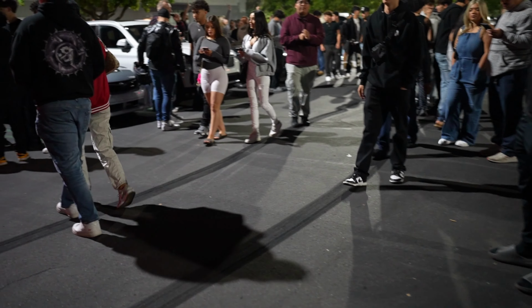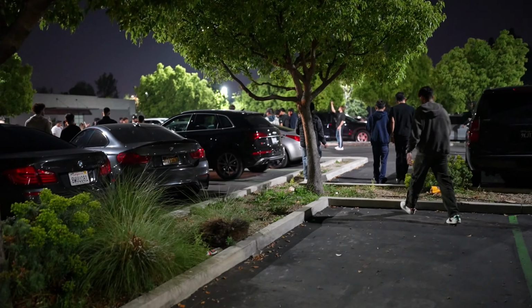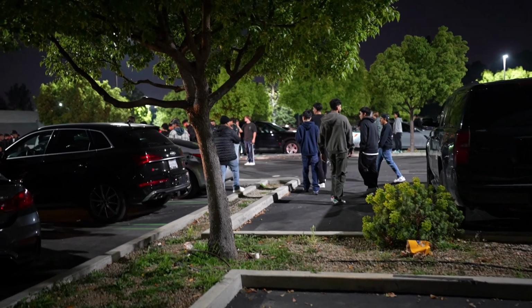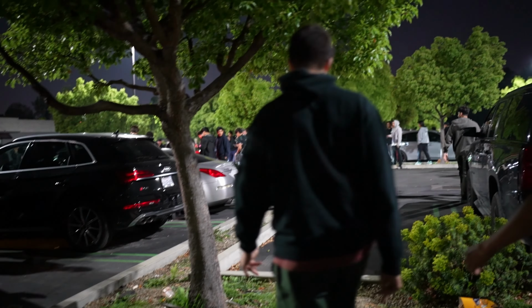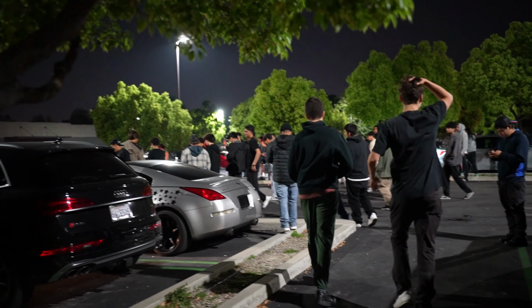Oh my god, I don't know what just happened. I guess this became a freaking burnout section, I guess. What the heck? And then I guess right here, it's like a rev battle section. Different cars in this section have been revving for, I don't know, so long, not gonna lie.